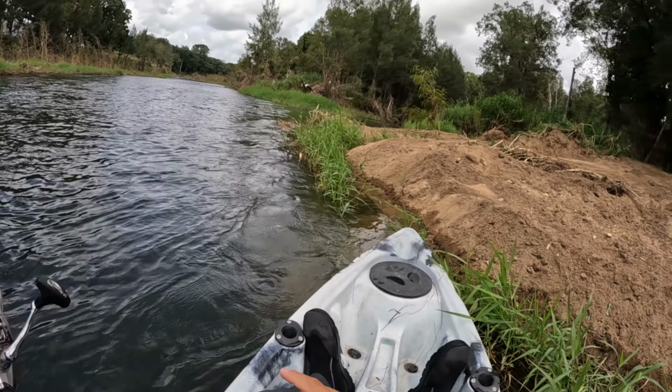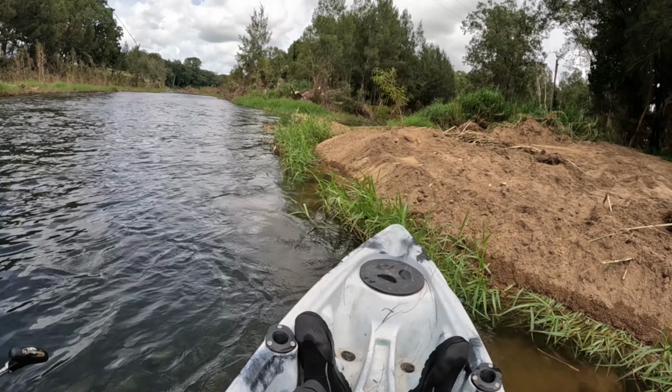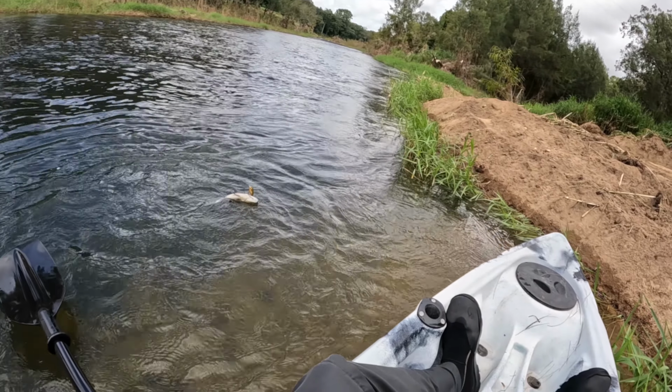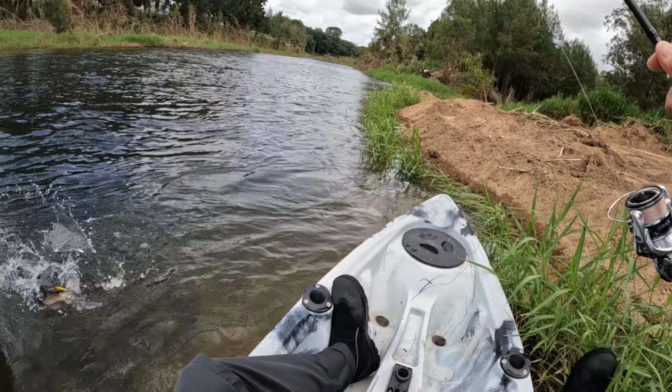Awesome. Oh. Don't get me in the grass. Oh. Hooked in the bottom. Not literally the bottom, but the underside. Foul hooked a little bit.